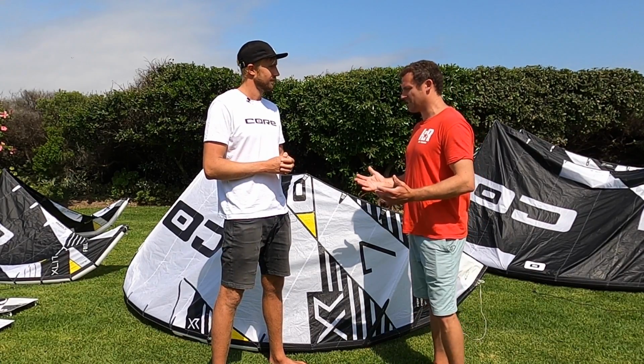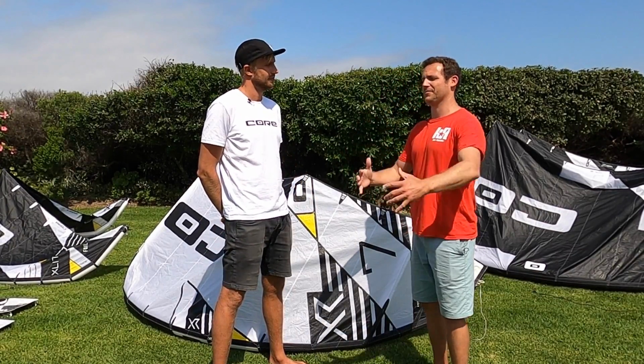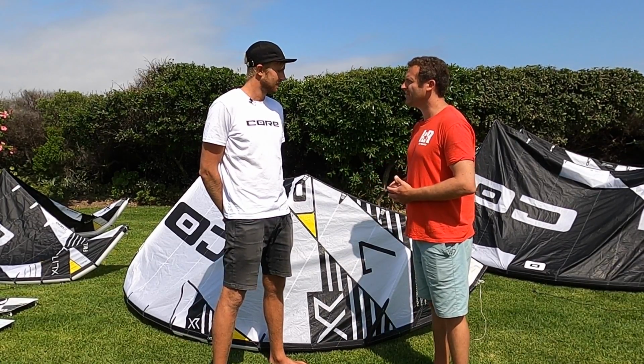Perfect. And obviously awesome upwind, awesome for jumps, awesome for that rider that wants to go higher, awesome for someone learning relaunches like that. Who's this kite not for?